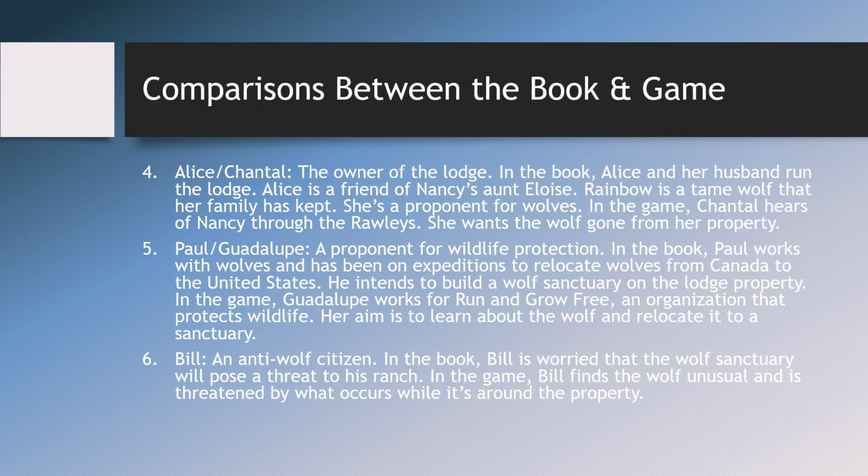So we'll start with the lodge owner, and that would be Alice or Chantal. In the book, we have Alice and her husband who run the lodge. Alice is a friend of Nancy's Aunt Eloise, and they have a tame wolf named Rainbow that the family has kept for a few years, and Alice herself is a proponent for wolves. She's really behind the wolf sanctuary idea.